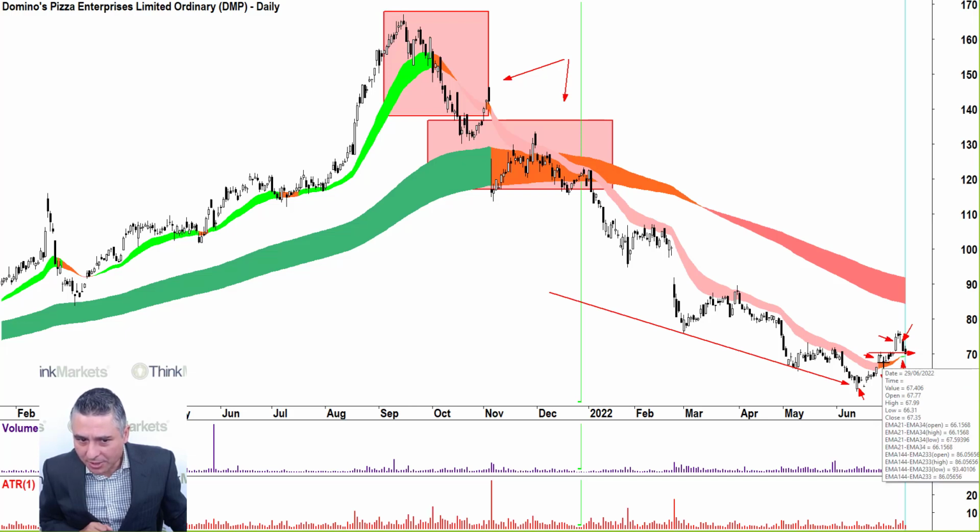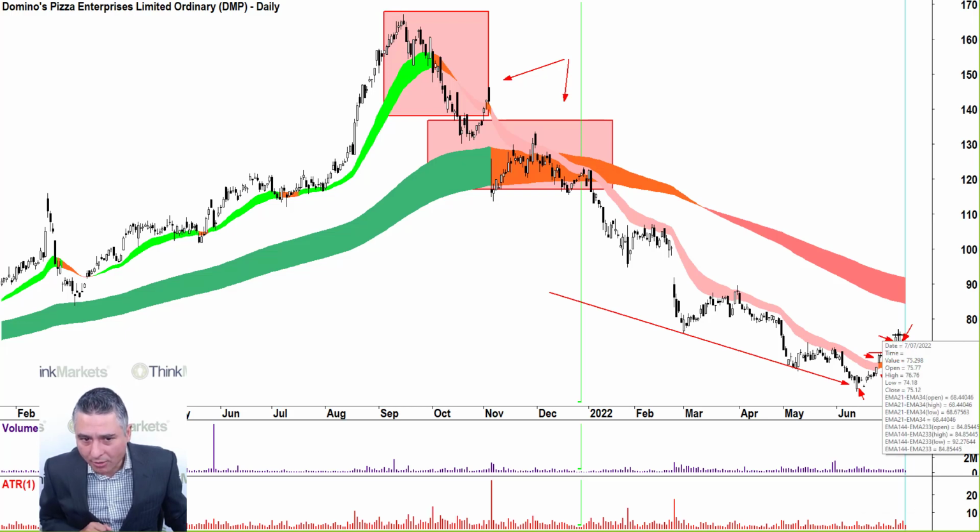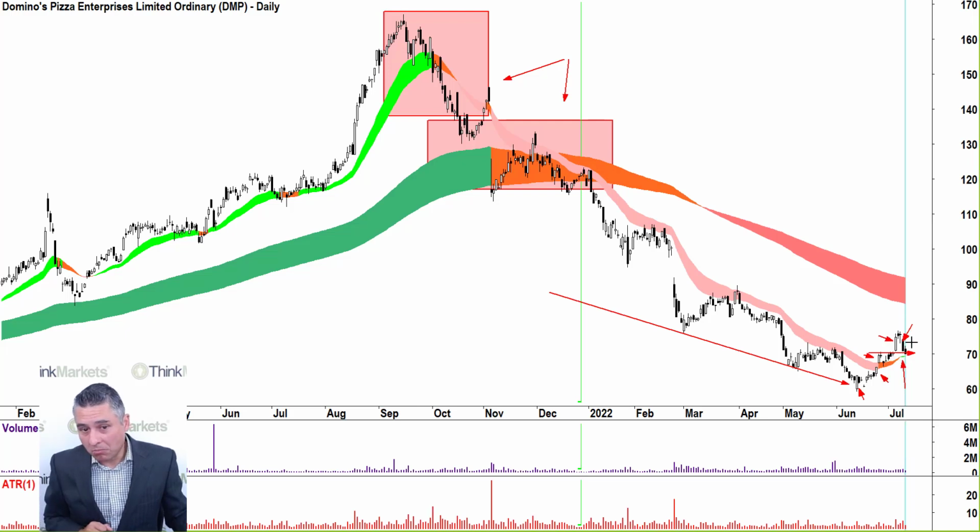In fact, if it closed beneath that low there, that little trough, 66.31, I'd get really concerned. I'd say we're probably going to head back to the lows. If anything, maybe have another leg down. If we can quickly turn it around, get some nice white candles in here and close above 76.76, I might even think about it for a buy. A lot of work to do though on that one.